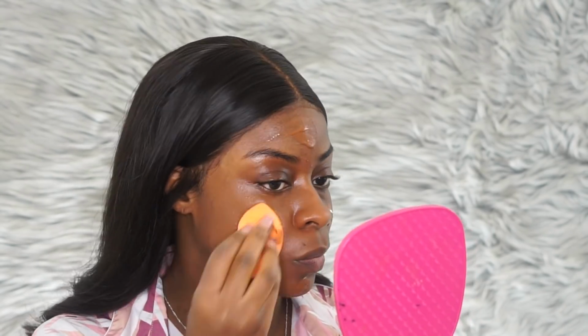And this is a drugstore foundation. I'm going heavy on the makeup. So yeah. So this is how the shade is looking. I never used the shade before, but I am using it today, so we'll see.